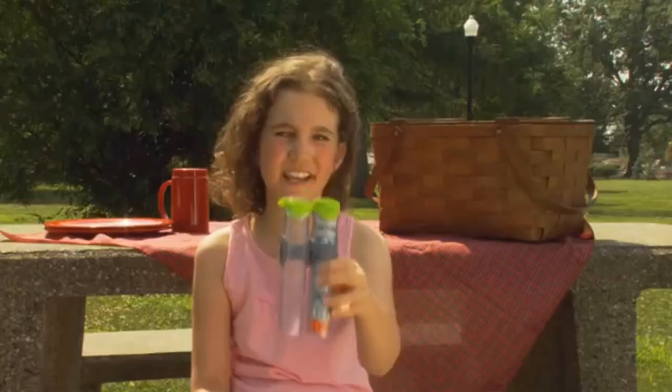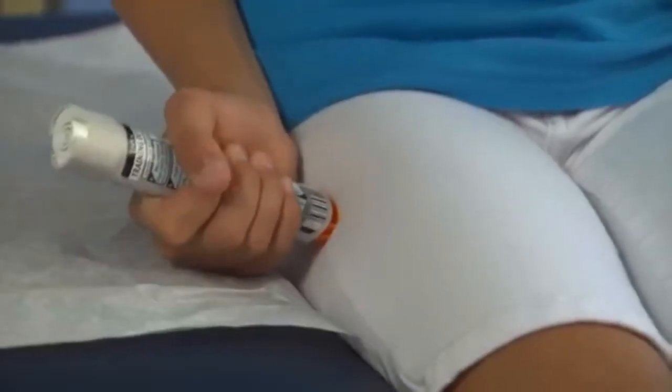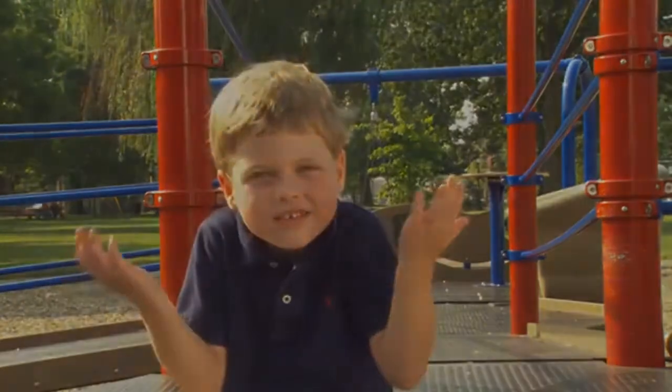This is my EpiPen. Take it out of the case and pop off the cap. Make a fist like this. Kids like me sit on laps. Bigger kids sit or lie down. Here's a spot, just hold my leg still. Press, click, and hold. Be sure to hear the click. Hold it there for 10 seconds. That's 10 seconds. Always have an extra EpiPen ready because the medicine can wear off. Then call 911. Easy, peasy.